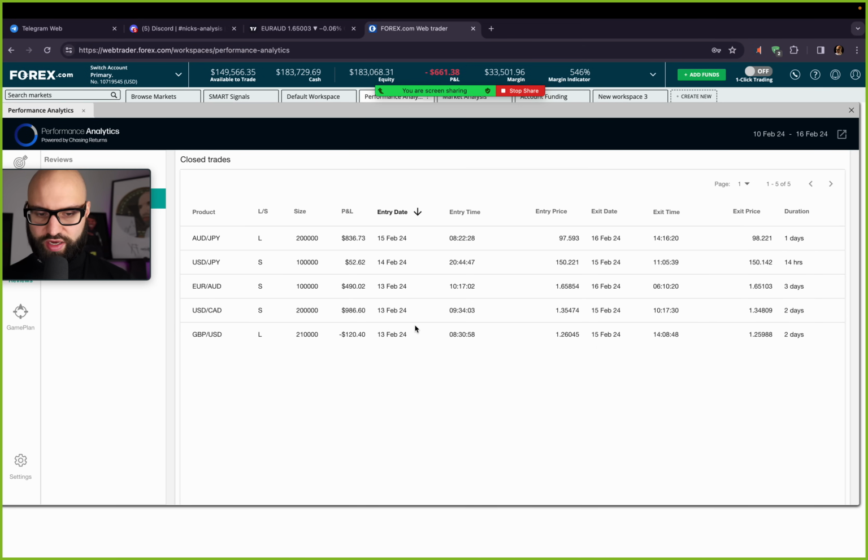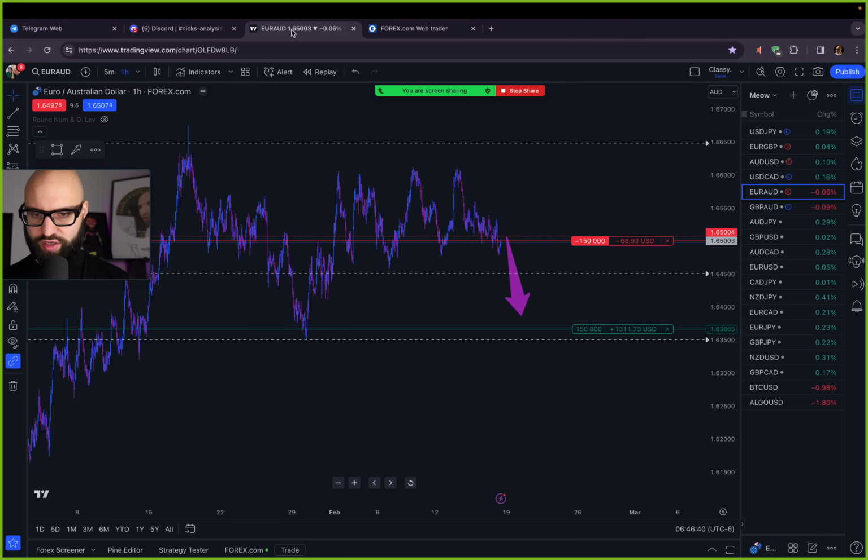So USDCAD, this was a very simple trade. It was a sell at resistance. It was a profitable trade for about $1,000. When we look at USDCAD, you can just see that it was at a resistance zone.